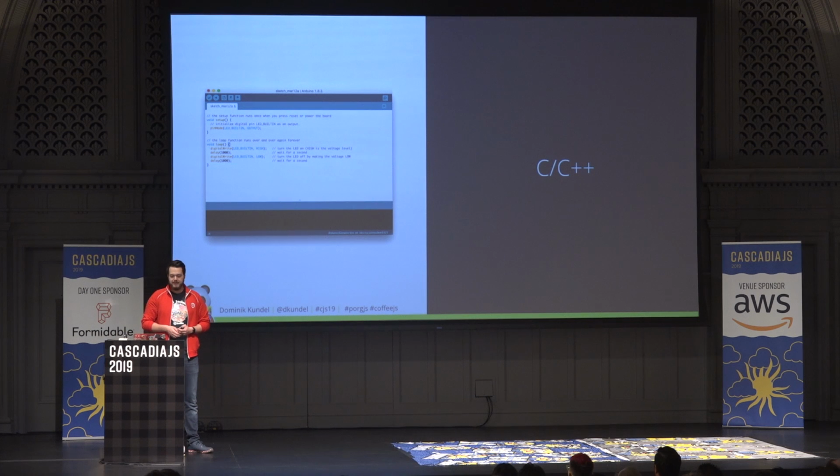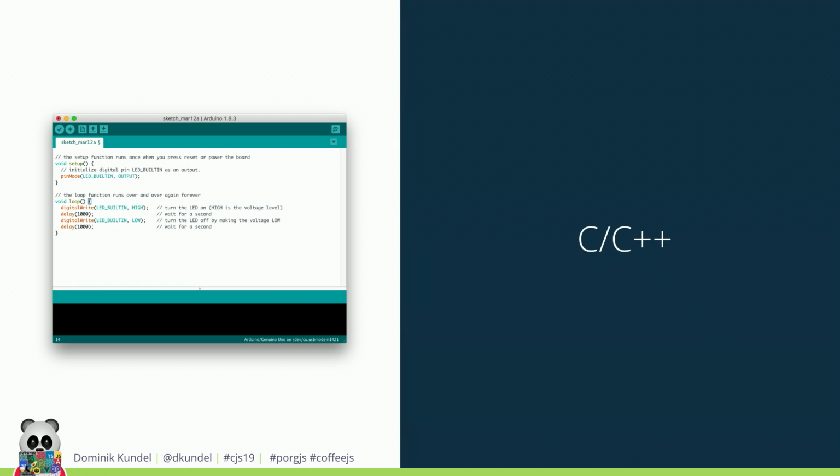One of the problems that I hit was whenever you look at how do I get started with hardware hacking, at one point it's like, oh yeah, you open the Arduino IDE and you write a weird mixture of C, C++.